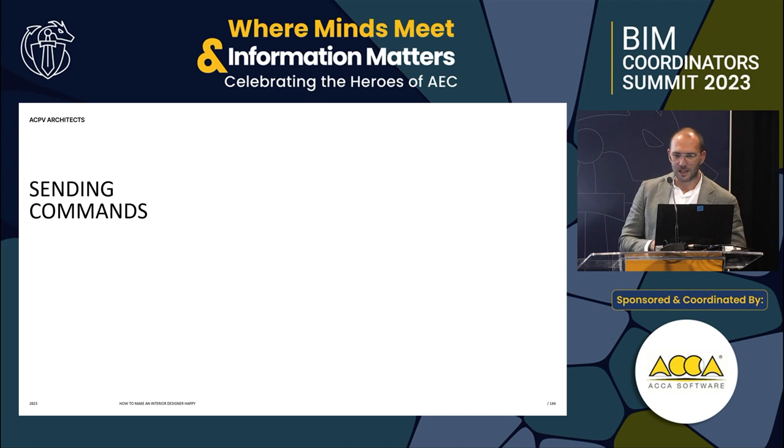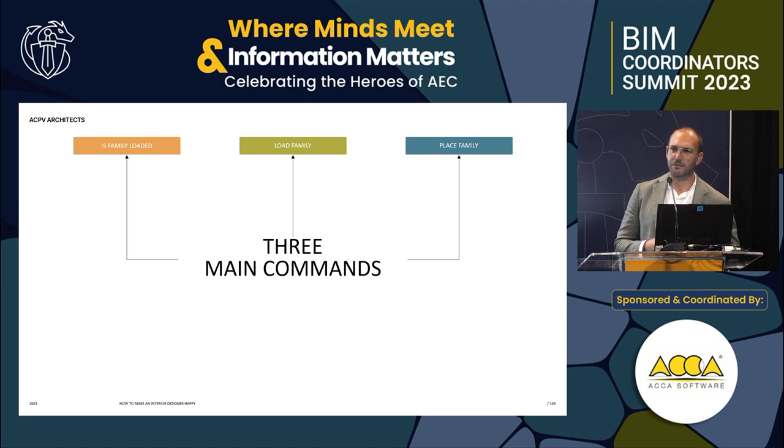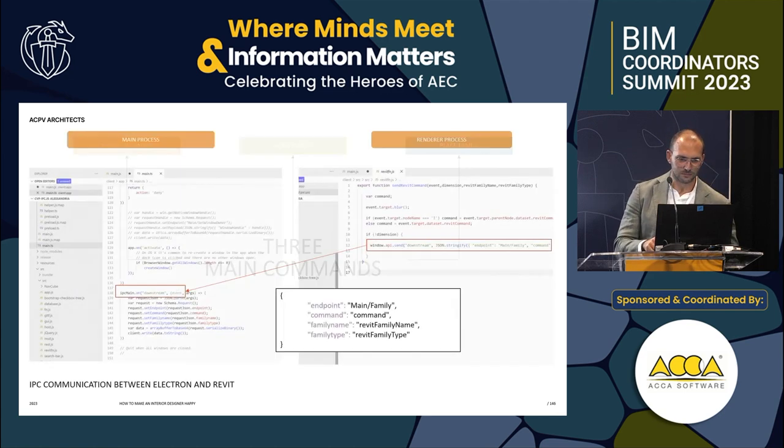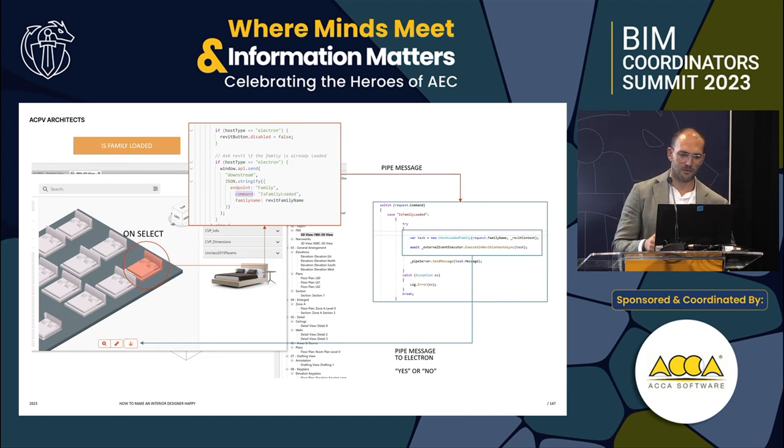The main issue was how we were going to send commands. We send commands with three commands basically. One is checking whether the family I'm selecting is already loaded. If it's not loaded, let's load the family. If it's already loaded, let's place the family. This is all done by talking between buttons. When someone clicks on the family, Alessandria first sends a message to Revit saying, hey, is this family already inside Revit? I don't know, so Revit answers back. If it's inside Revit, the button changes from load to place.